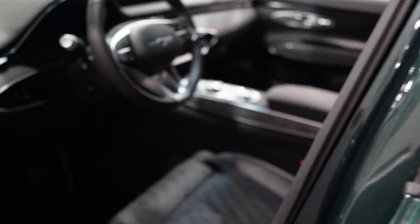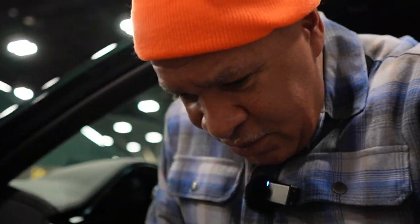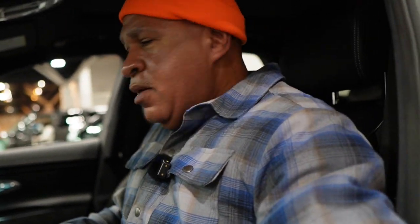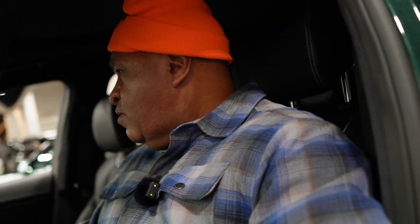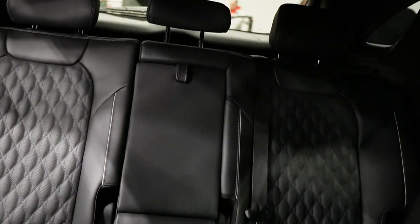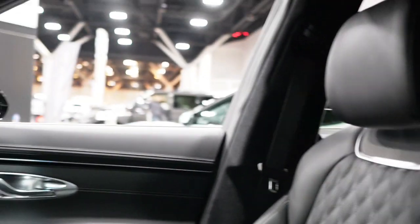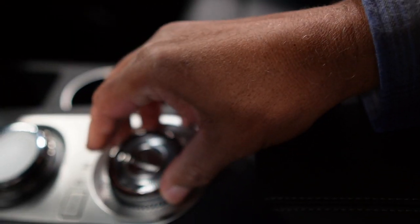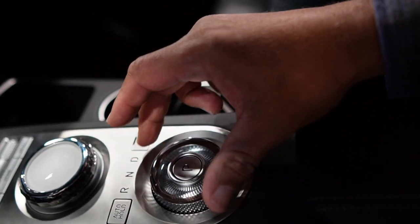Yeah, guys. Look at that. Take a seat in here. Let's see. It's like in the Genesis. It's kind of like a little cruiser, guys. It's nice in here. Look at it. Look at the back seats back in here. All leather. Got a leather wrapped steering wheel. Look at the instrumentation right in here, sitting deep in it.